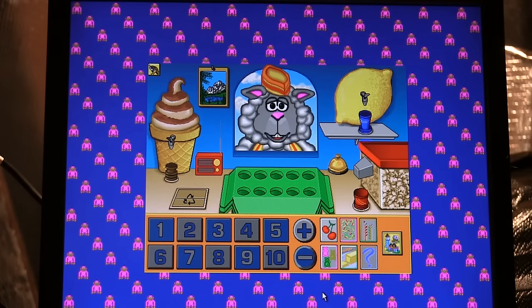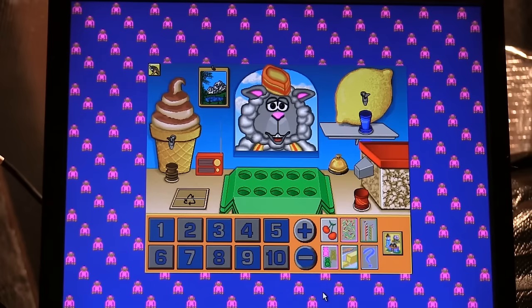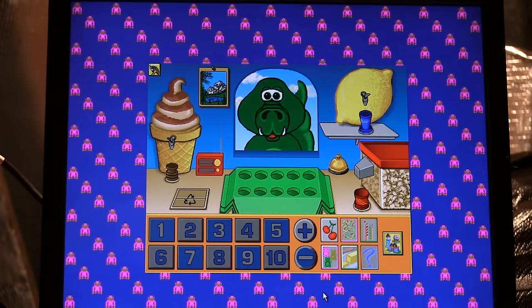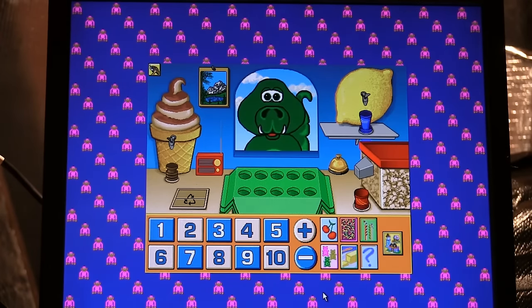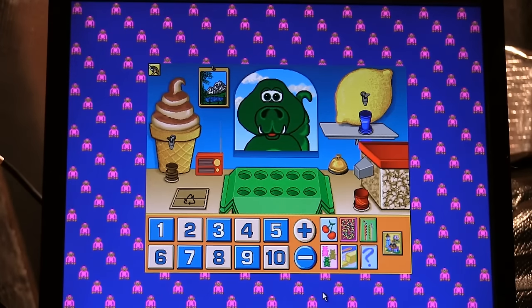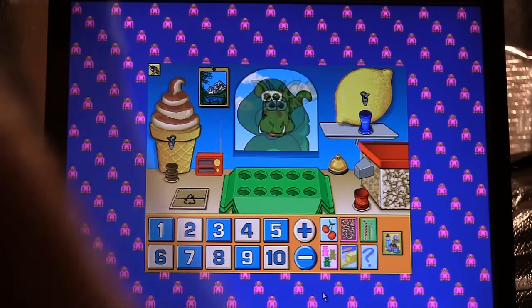Is that a sheep or a cat? Because there's two. Just click on the bell when it's time for the customer to take the tray away. I mean, it'll help us practice our numbers. We got to get a sound of that first. Oh, you can hear that. You can hear that drive. A little alligator. One box of popcorn, please. A dinosaur? Yeah, it kind of looks like Barney's head. I think they kind of gypped Barney there. Yeah, just like a green version of Barney.